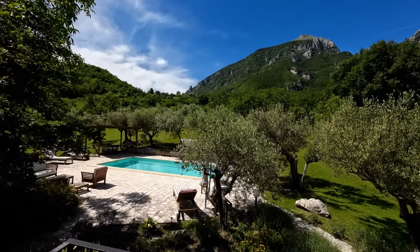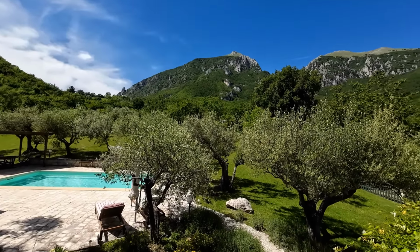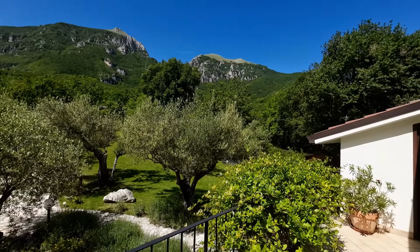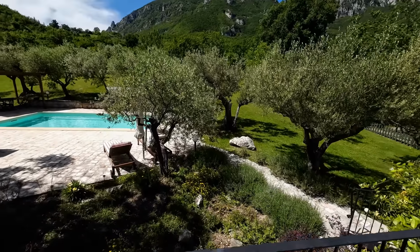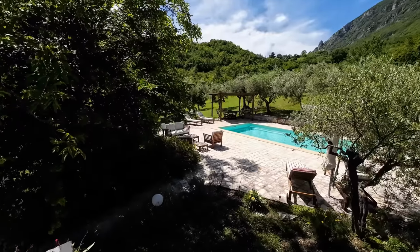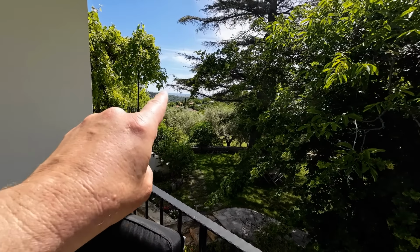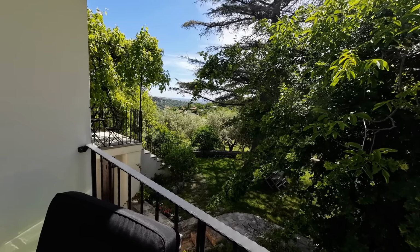Does it get any better than this? Does it? I'm asking you, does it? I don't think so. This is a dream. An absolute dream. And my camera's not good enough to show off the views in that direction. You can see the sea, ladies and gentlemen. You can see the sea.